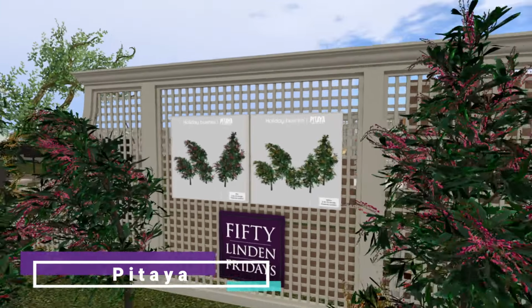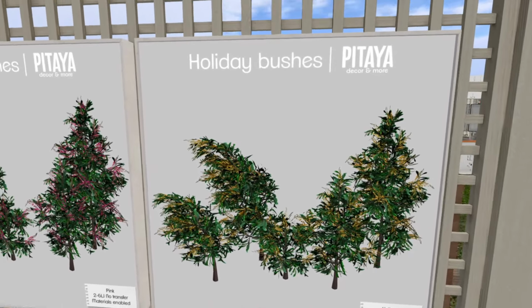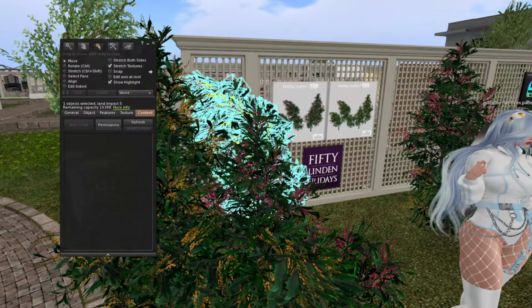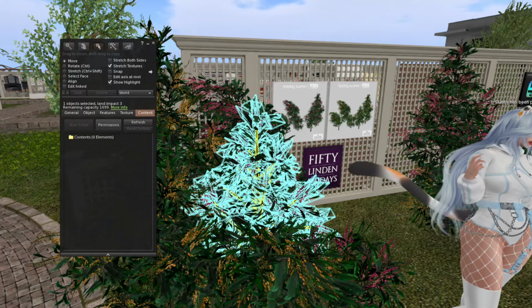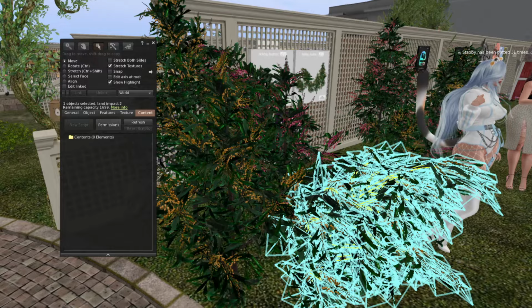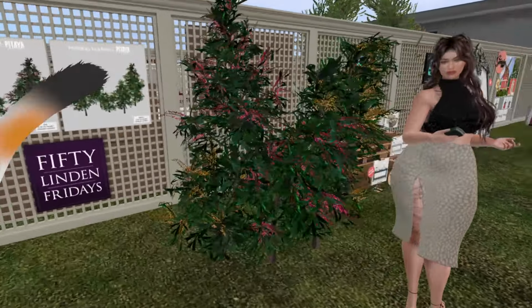At Pitaya, we have these trees, let's call them holiday bushes. They come in pink and yellow, 2 to 6 linden pack. Let's see what is what. This one is 5, 4, 3, 2, if you make it really small. It's like a bush. I don't think I like them, though. They're like little drunky bushes. Different sizes, but you have all these colors, so pink or yellow for 50 lindens. Different Christmas holiday bushes.